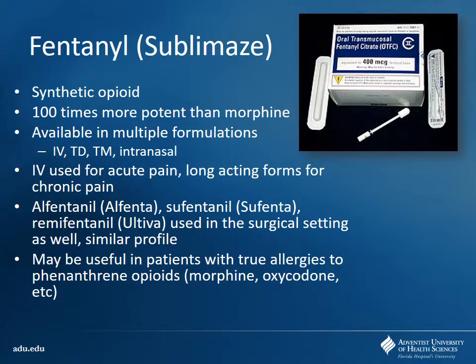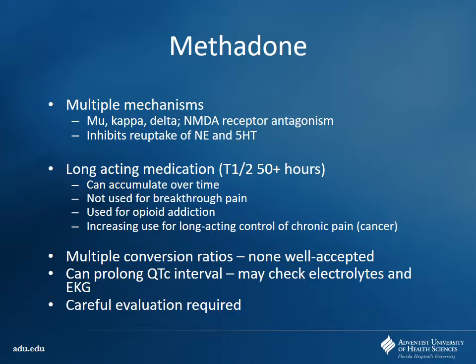Because this is fully synthetic, I'm going to show you a picture of the structures here in a second. If patients have a true allergy to something like morphine or to something like hydrocodone, they are very safe to receive fentanyl because the structure is so different. It's a fully synthetic form that the chemists made, that looks so different that there's no cross-reactivity there. So these are very safe drugs to use. But again, the dosing is in micrograms, not milligrams. You have to keep in mind the potencies there are very different.